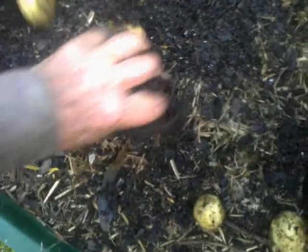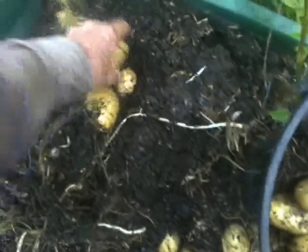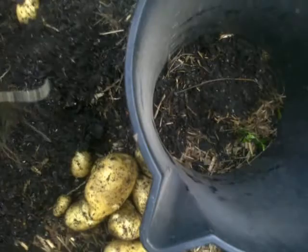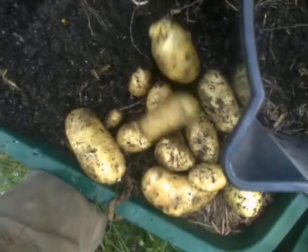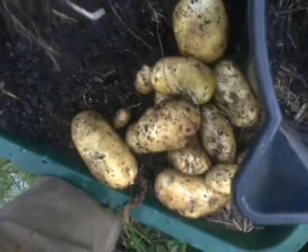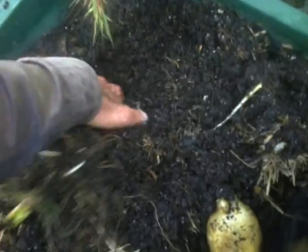Two potato. Four potato. Five, six, seven, eight. Whoops, wrong bucket. Nine, 10, 11, 12, 13, 14, 15. Remains of the old.